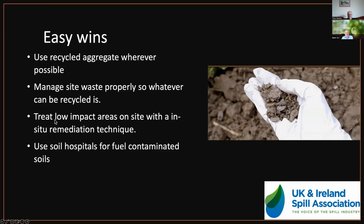Where you can, treat low impact areas, particularly in a spill. Treat low impact areas on site. If necessary, segregate it whilst you treat it, or leave it in situ, mark it and treat it on site using an in situ remediation technique. And when you have contaminated waste, look at using soil hospitals for fuel contaminated soils or other contaminants which some of these soil hospitals will take, and record what you're doing, because that can be big gains.